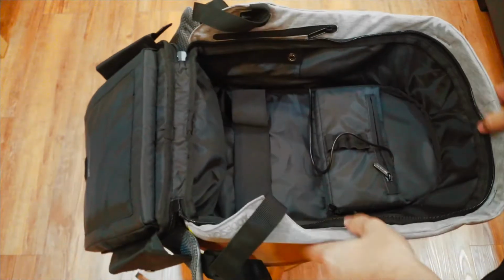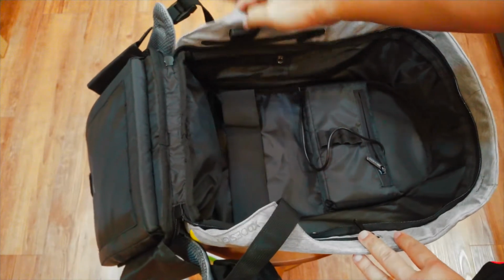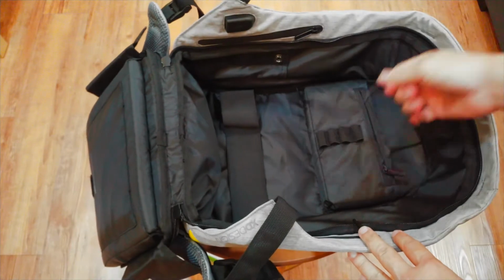So let's take a look at the front half of the compartment. Now you saw the charging port, which is here. Now this is where it comes to.